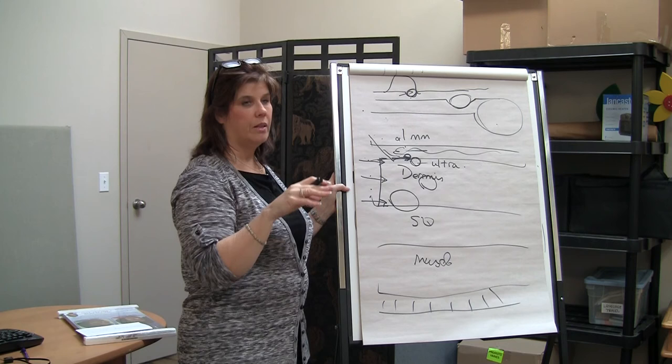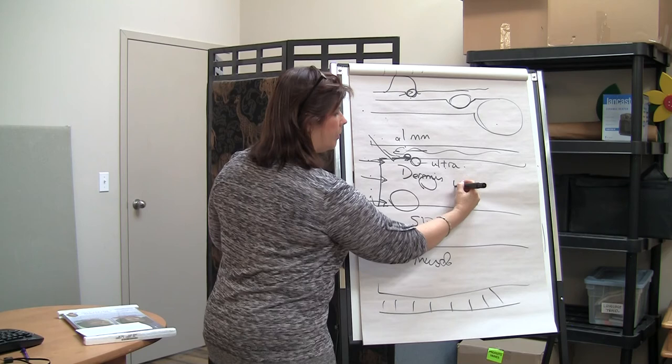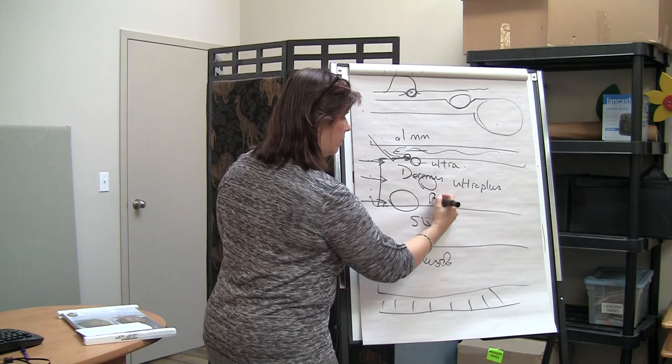The Medicis equivalent of Ultra is Restylane Fine Lines, but I always use Ultra. Into the middle dermis, it could be Ultra or it could be Ultra Plus. Into the deep dermis is what? Perlane or Ultra Plus.